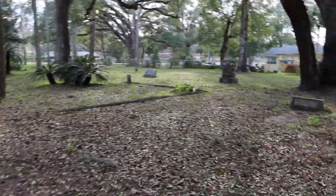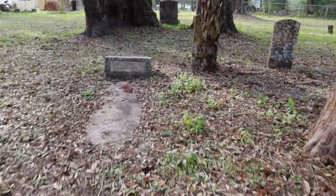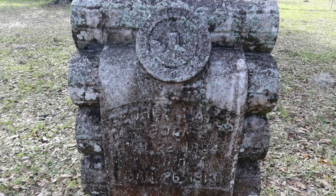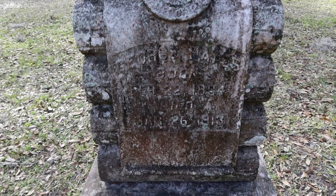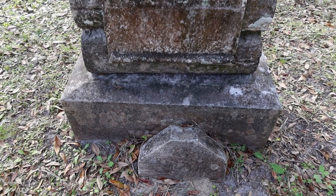There's the Woodsmen of the World. So here's one of the Woodsmen of the World headstones, and this one is from 1913, guys. So that tells you how old the cemetery really is. That's awesome.